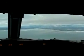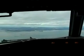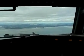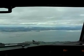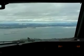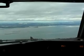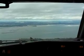Polynesian 875, contact tower 118.7. Good afternoon, Polynesian 875. 446, runway 05 right, cleared to land. Good afternoon, Polynesian 875, on the localizer. Polynesian 875, good afternoon, number 2, runway 05 right, report the wind at 2,000 feet please. Polynesian 875, will do.